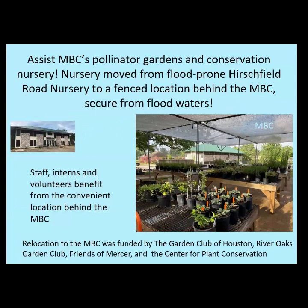So again, the pollinator gardens and conservation nursery at our botanical center need help transitioning from winter to spring, and just general maintenance during the year. Conservation nursery as well. Here's an image of the shade portion of our conservation nursery behind the Mercer Botanical Center.